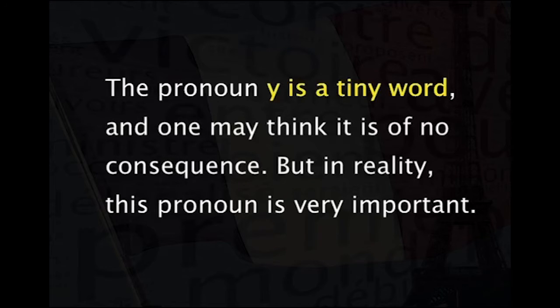The pronoun "y" is a tiny word and one may think it is of no consequence. But in reality, this pronoun is very important. As we all know, a noun or a nominal group can be replaced with a pronoun in order to avoid repetition. "Y" is a pronoun and it works in the same way.